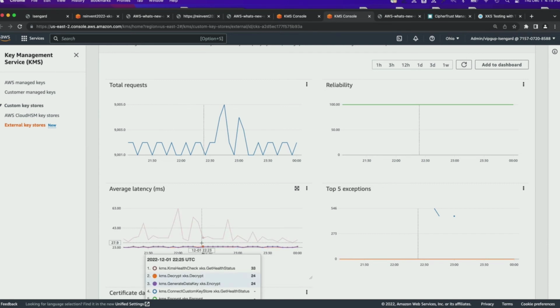On the left-hand side here, we are monitoring the latency. Because KMS maintains a timeout, KMS will allocate at most 250 milliseconds for the response to come back. So here you can see what's happening. Most of the encrypt, decrypt calls are under 30 seconds.